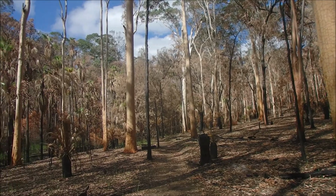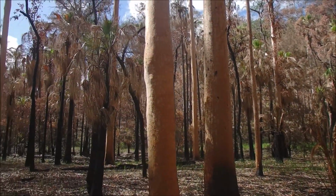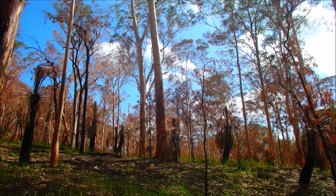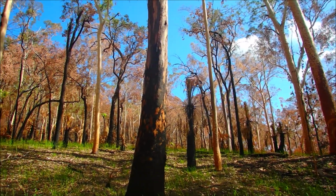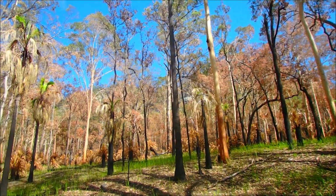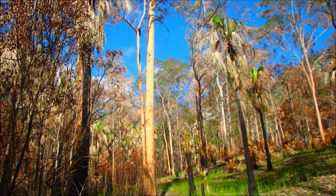The palm trees through here, the taller palms, are one of the Livistonias. They're called the Carnarvon fan palm. They're actually endemic just to this area, and they don't seem to be greatly affected by fire either. As you can see, some of these already have green sprouting out on the top of them.